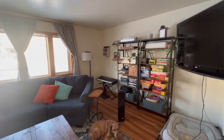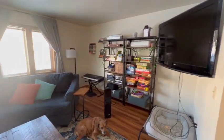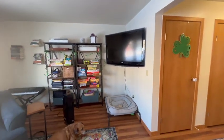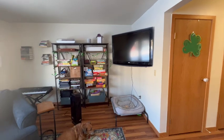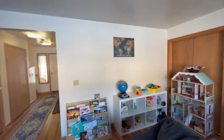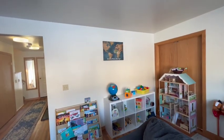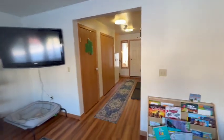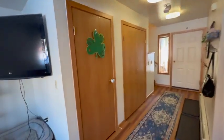So that over by the piano is where I was just standing. And we have our TV in the corner over here, which is not the typical setup for these houses, I believe. I think most people have their TVs actually set up over here. So a little different. And then we have two hall closets.